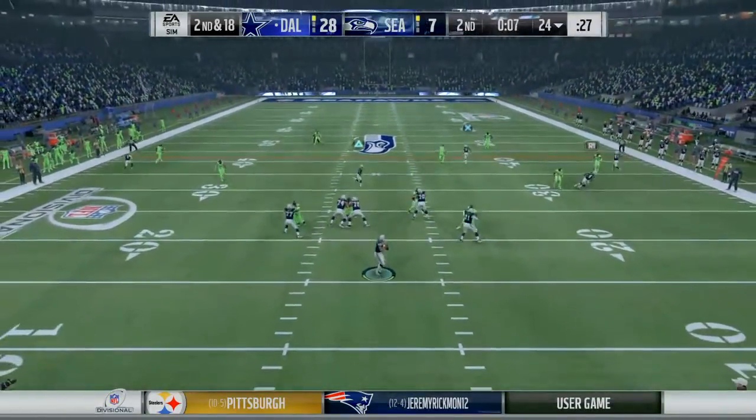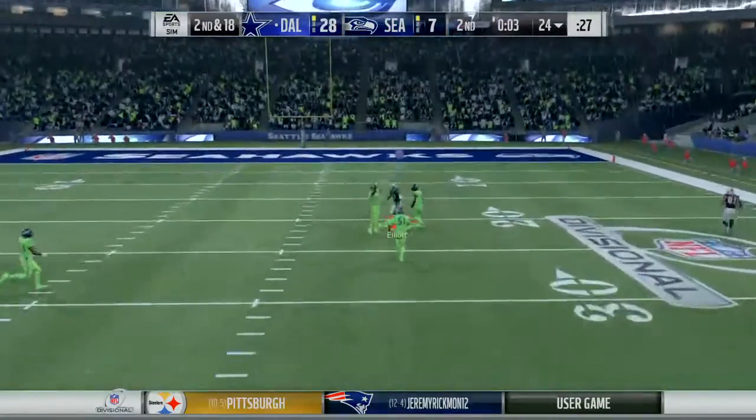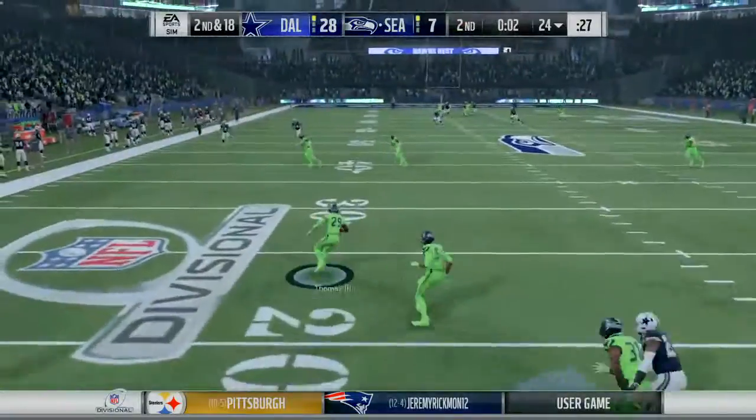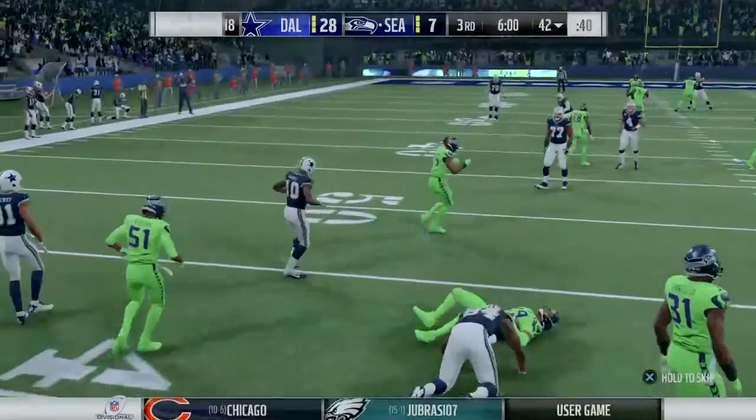A second down throw for Prescott. He's going to float this over the middle deep. Oh, and a bad throw there. It's intercepted. Picked off by the all-pro free safety, Earl Thomas. And he will take this all the way up past the 40-yard line.